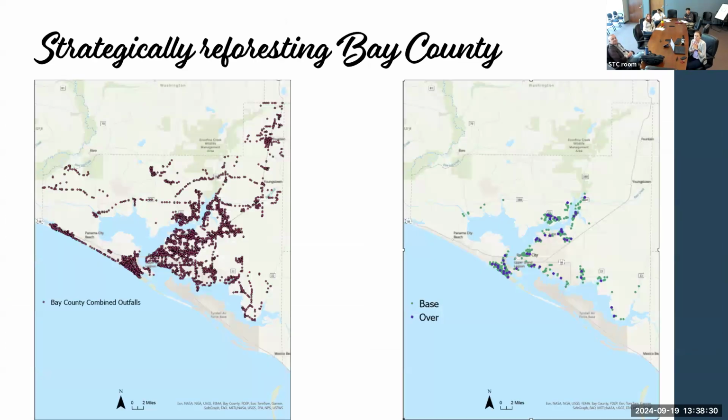All right, next, just wanted to provide a short update on our FDACS grant, strategically reforesting Bay County. So this again is a planning grant looking at stormwater potential generated at the WIBID scale, looking at how outfalls play a role in that, and then how land cover plays a role in it. And then based on those two things, identifying areas that have a lot of stormwater where trees could be planted to help mitigate that stormwater.